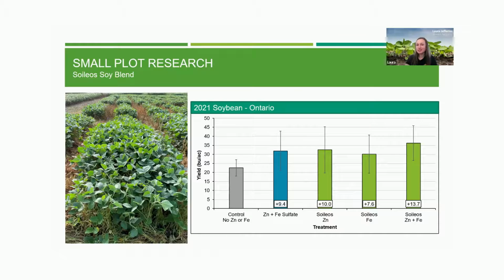This next trial was conducted in Ontario on soybeans in 2021. And this trial tests the impact of individual micronutrients, zinc and iron, compared to our Soileos soy blend that contains both nutrients. We also compared the Soileos to a sulfate-based competitor and a no micronutrient control. And we found that both the individual nutrients provided a yield benefit compared to the no micronutrient control, but our soy blend was most effective with almost a 14 bushel per acre increase. Even compared to this sulfate blended competitor, we outperformed by about 4.3 bushels per acre.